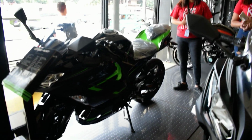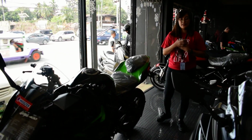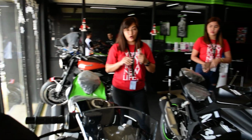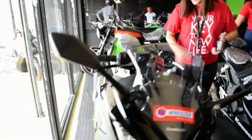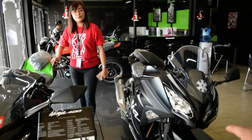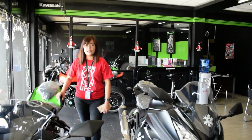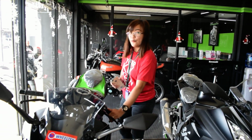So this is the newest Ninja 400 sir, 2019. So yung pinagkaiba nila ng 2018 sir, yung 2018 po, all black, then may silver siya. For 2019 sir, green na po. ABS. ABS slipper clutch. And this one's slipper clutch also without the ABS. Slipper clutch siya sir, pero without ABS. Ninja 400 sir, slipper clutch, then ABS na po.